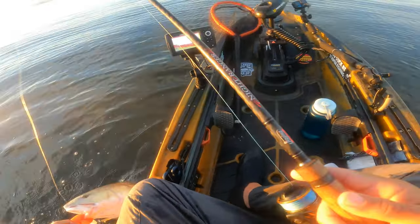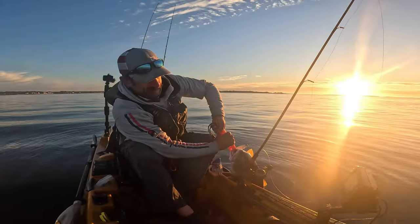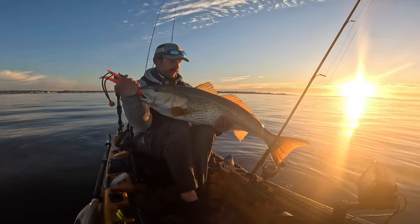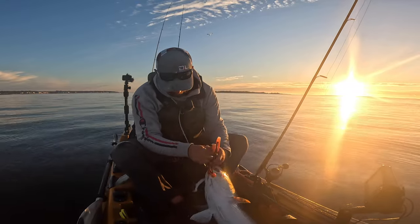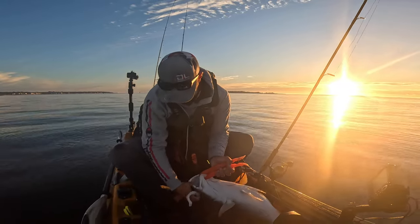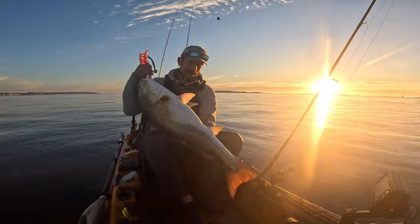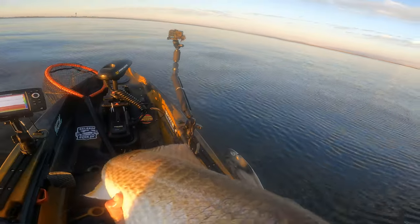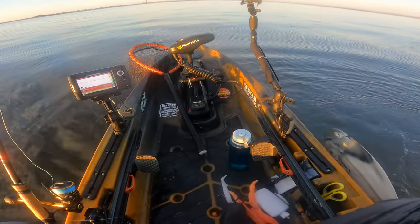Nice start to the day. All right, great red drums to start off the morning. We've got a mix of bluefish and gray trout. Honestly, I just dropped the paddle tail down thinking I was gonna get another bluefish bite. And it was at that point I was deciding if I should be putting on a metal jig or sticking with the plastic, because literally right before that, I got my lure chopped up by a bluefish.